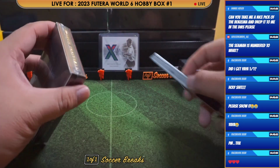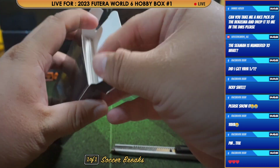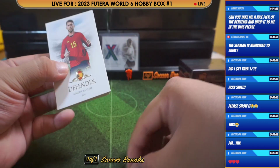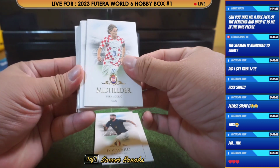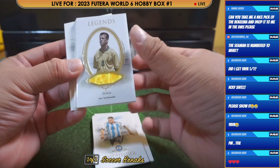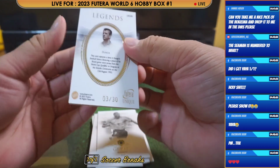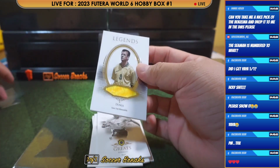Alright, next box. There are only 24 packs. An easy 24 packs to break. Alright, here we go. Emerick Laporte. Olivier Giroud. Luka Modric. Alexis McAllister. And for Brazil, Dunga, Ronaldo, and Bernardo Silva. Dunga, Brazil legends. This is 3 of 30. Congratulations to the Brazil spot.